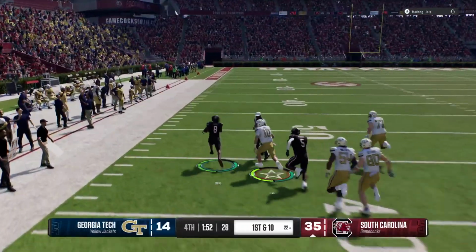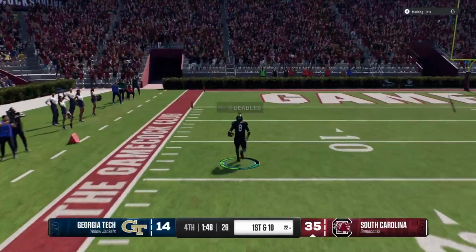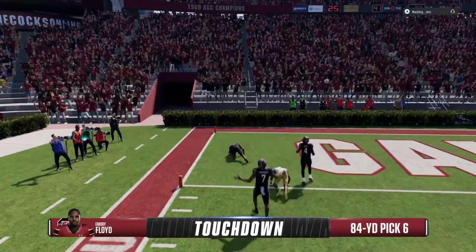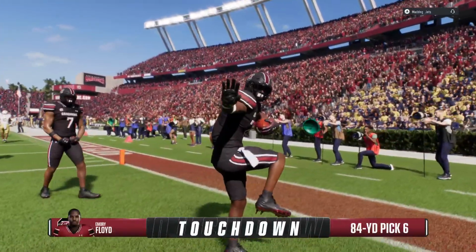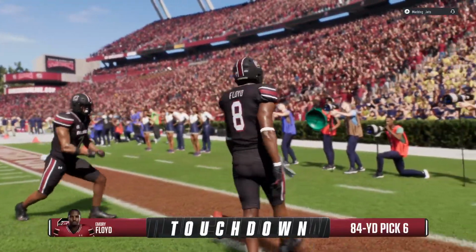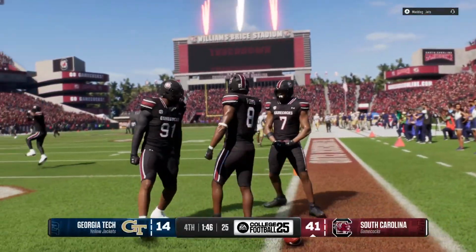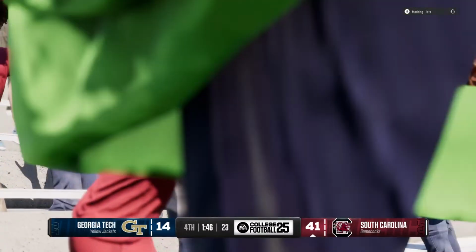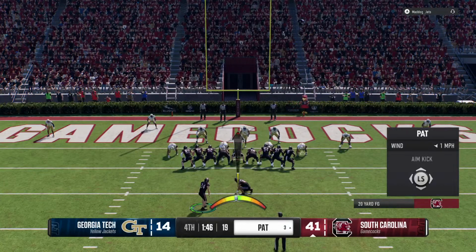Does he know which colored jerseys they're wearing? Taking it the other way. Past the 20. Touchdown, Gamecocks. What a great play by the defense and paying it off with the interception return. And, man, the offense has the lead, has the football. All you got to do is run the clock out, maybe be conservative, run the football. They chose to throw, and the defense makes them pay.